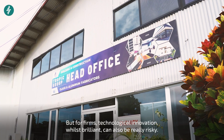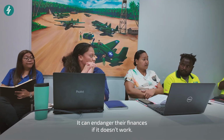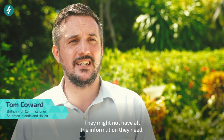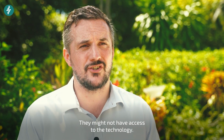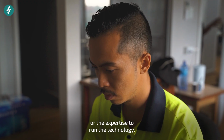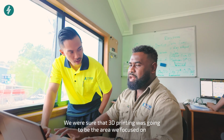But for firms, technological innovation, whilst brilliant, can also be really risky. It can endanger their finances if it doesn't work. They might not have all the information they need. They might not know what technological options are open. They might not have access to the technology, and they might not have access to the staff or the expertise to run the technology.